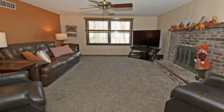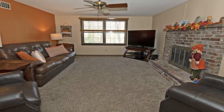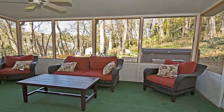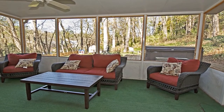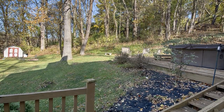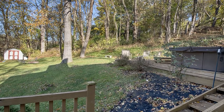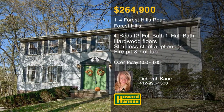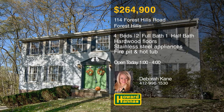The interior has been repainted in fresh, modern colors, and a gas fireplace lends warmth and cheer to the family room. A main-level laundry simplifies your life, and sliding glass doors lead out to a screened-in sunroom. You can spend leisure time in the finished game room or take advantage of the deck, fire pit, and hot tub, overlooking a private backyard. Host Deborah Kane would like nothing better than to give you a full tour between 1 and 4 today.